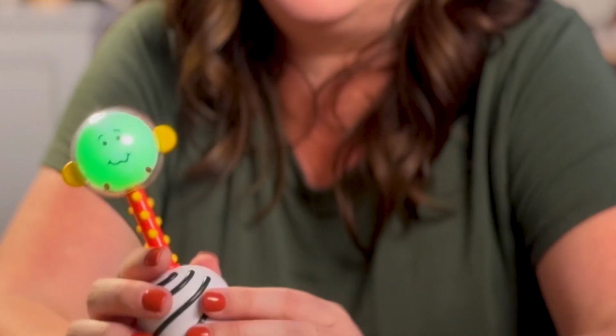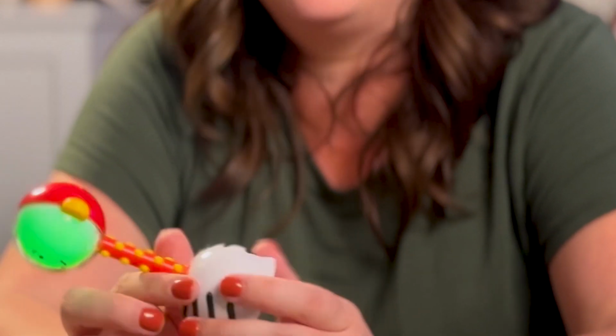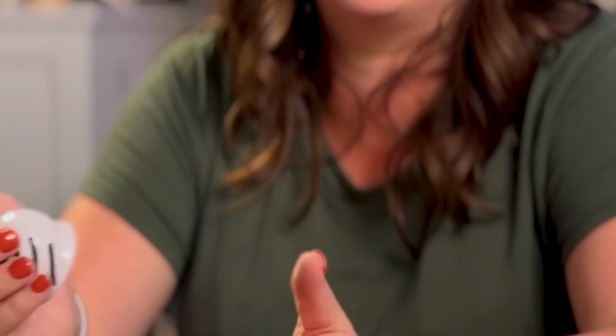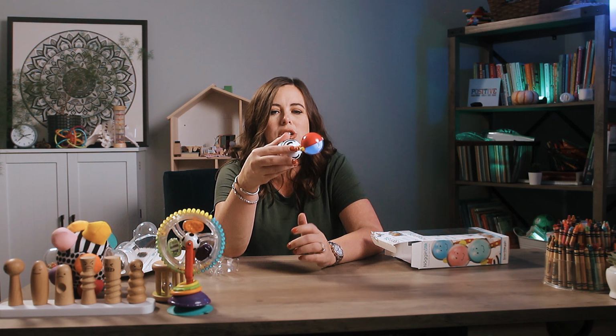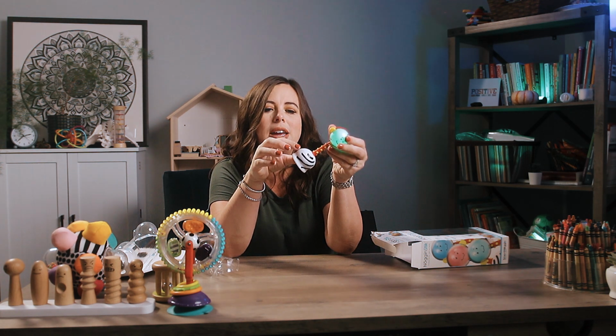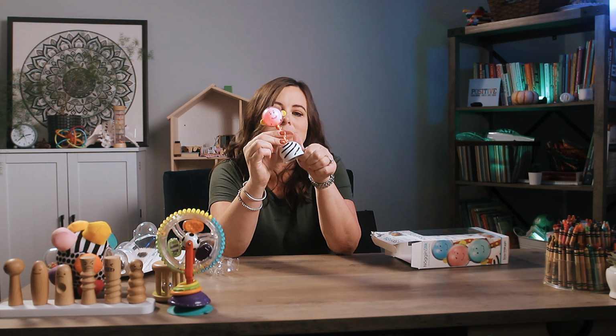One of the reasons I like it is it can grow with them. So in those first 2 months, you can just use it as a tracking toy. Visual tracking is a really important skill to develop early on. And then as they get older, you can switch from tracking the light or the black and white to tracking the little mirror, and they can start to recognize themselves.